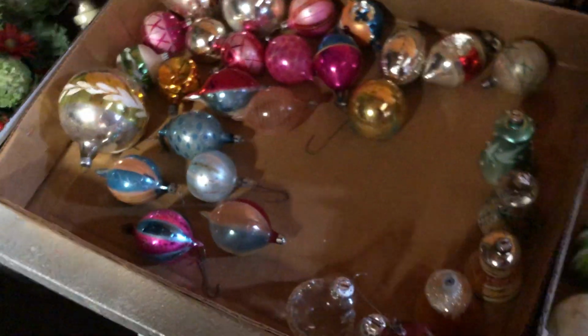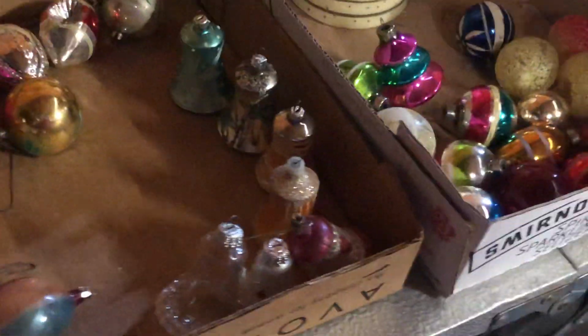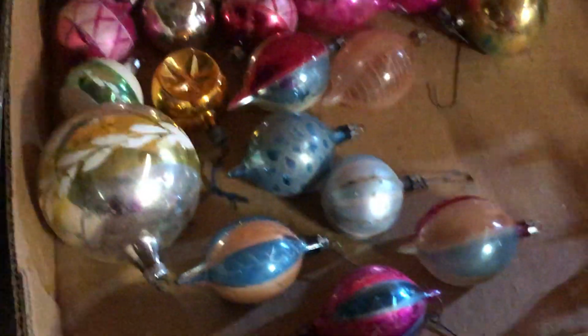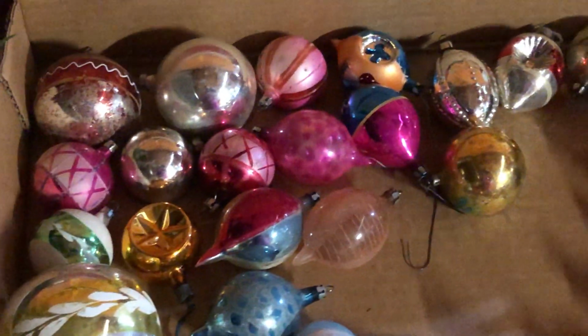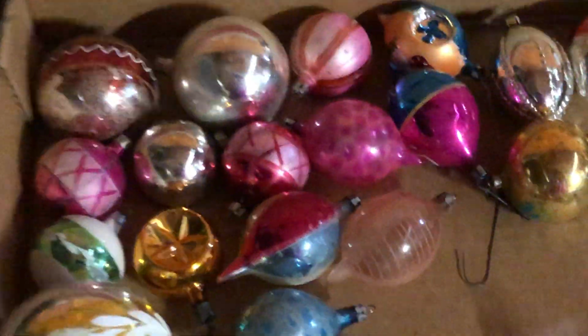And then in this box, I have glass bells on this side. The lighting's horrible in my storage. Those are all glass bells, kind of varying ages. And these are all indented ornaments, so there's some really old, like that one. They're all vintage, definitely, but that one's antique. But you flip them over and they're just so pretty. That one's pretty old too, kind of worn out.